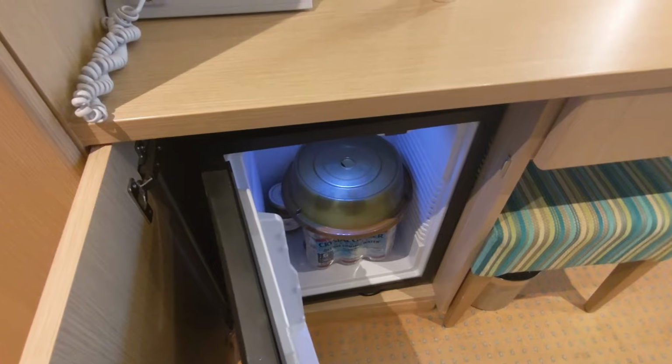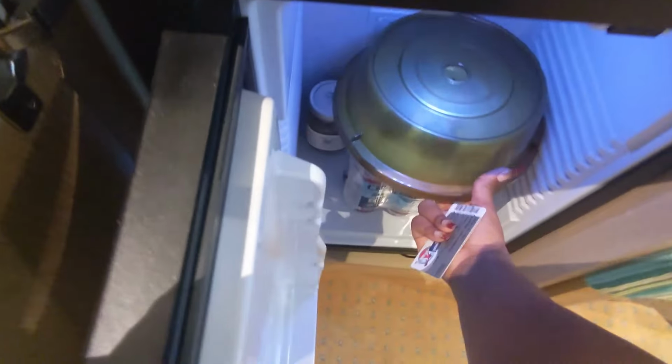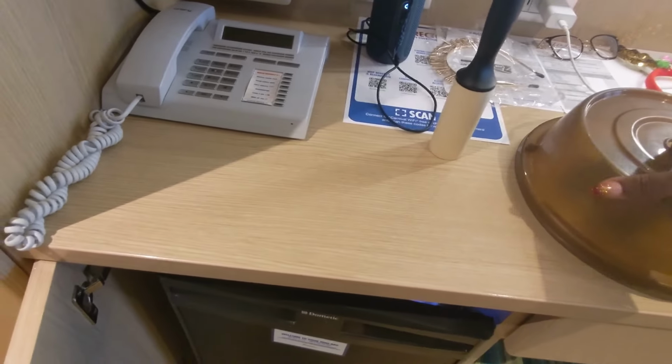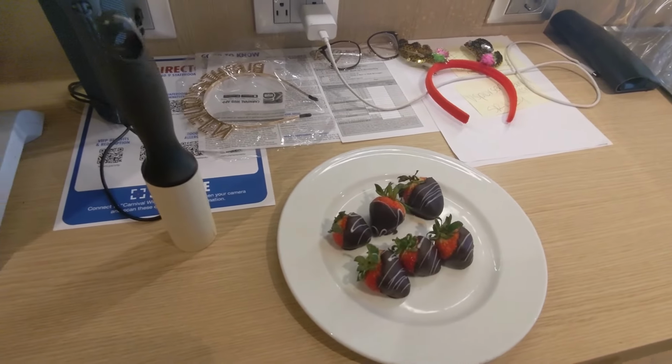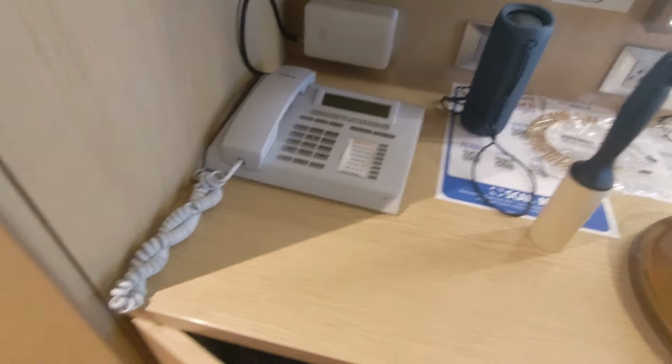You know, we were greeted with some lovely chocolate covered strawberries, which I think I might partake in shortly after this video. But aren't these gorgeous? They gave us some really nice chocolate covered strawberries. So I'm going to partake in that soon.